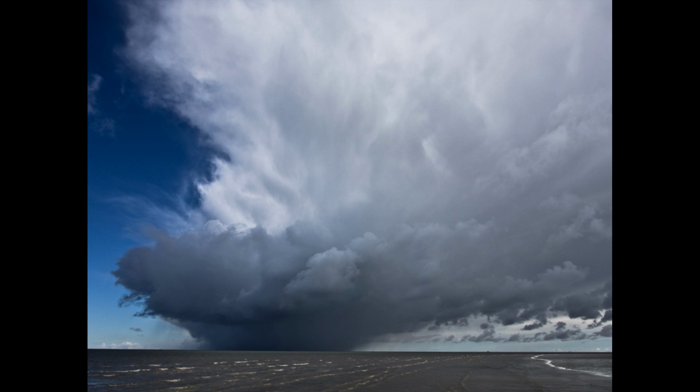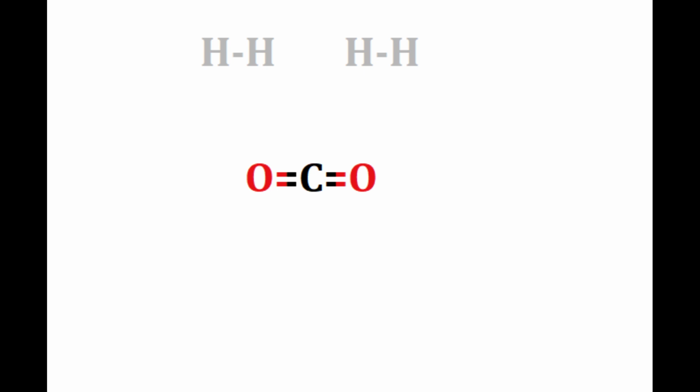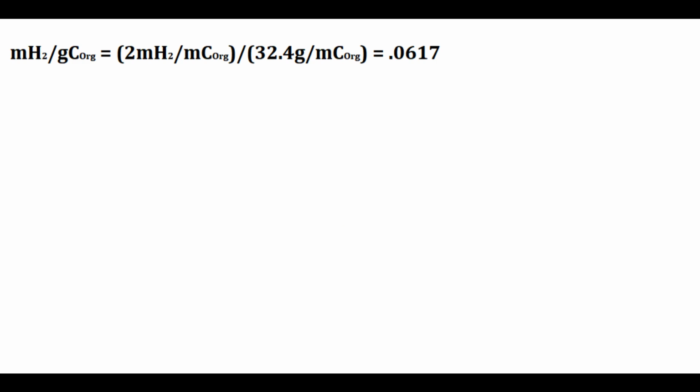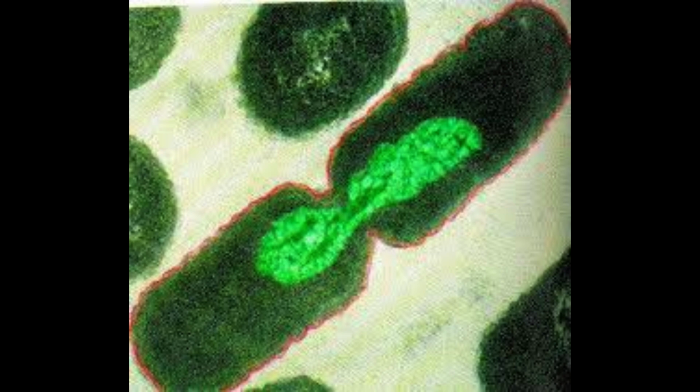The elemental stoichiometry of biomass is depicted here, meaning that on average, organic matter will have 32.4 grams of dry weight per mole of carbon atoms. It will take 2 hydrogen molecules per carbon dioxide molecule assimilated, with one joining an oxygen atom to produce water. Given that there's 9.4 millimoles of air molecules in a liter, it would take the hydrogen in 13,128 cubic meters of air to produce 1 gram of organic carbon.